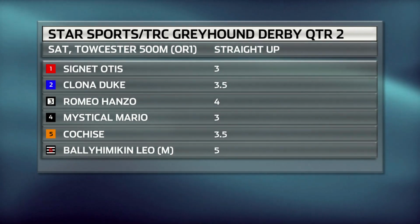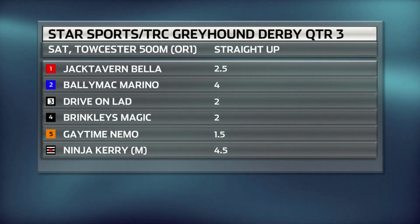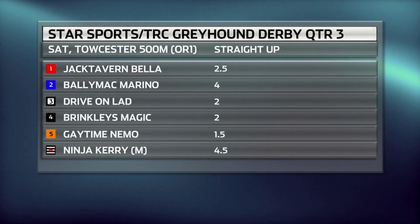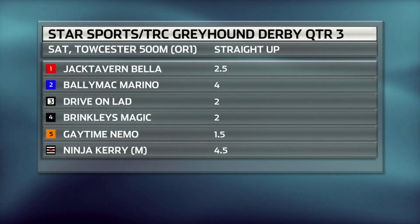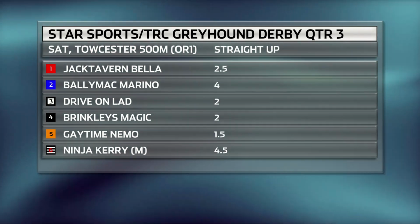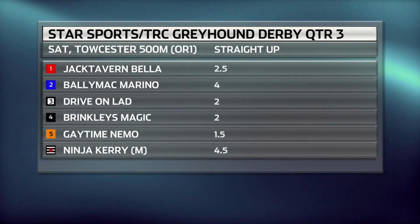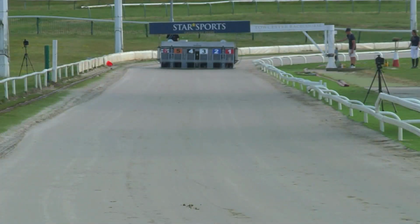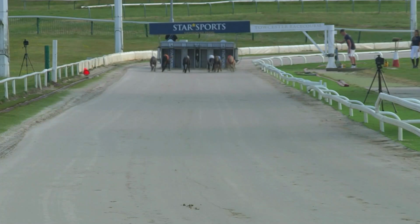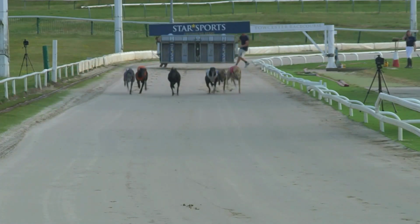Moving on to the 3rd quarter-final, and this is a fascinating race in that you've got Ballymac Marino, who's been an absolute star in the competition to date, and he goes from Trap 2. Now, we're going to watch him on Saturday, his brilliant demolition job, where he ran from a middle draw, but just watch what he did out of the boxes. So you've got Ballymac Marino here. He's running from Trap 4, and basically he just keeps a straight line to the bend.